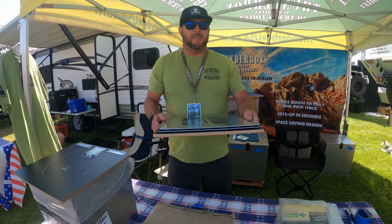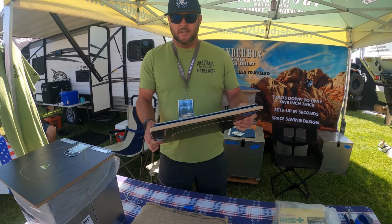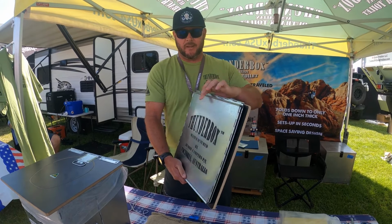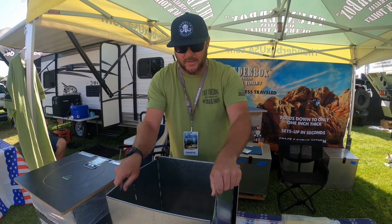Folds down to be about an inch thick. So that's the advantage for vehicle-based camping, right? Space is always a premium in a car. Inch thick, 16 inches tall. There's an accordion hinge there, so you just open it up like that.